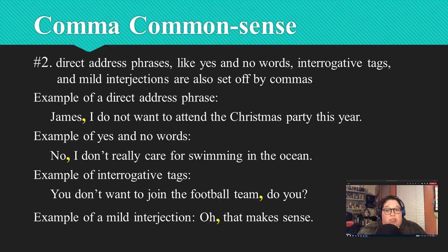Second, direct address phrases like yes and no words, interrogative tags, and mild interjections are also set off by commas. An example of a direct address phrase is, James, I do not want to attend the Christmas party this year. An example of yes and no words is, no, I don't really care for swimming in the ocean. An example of interrogative tags is, you don't want to join the football team, do you? And an example of a mild interjection is, oh, that makes sense.